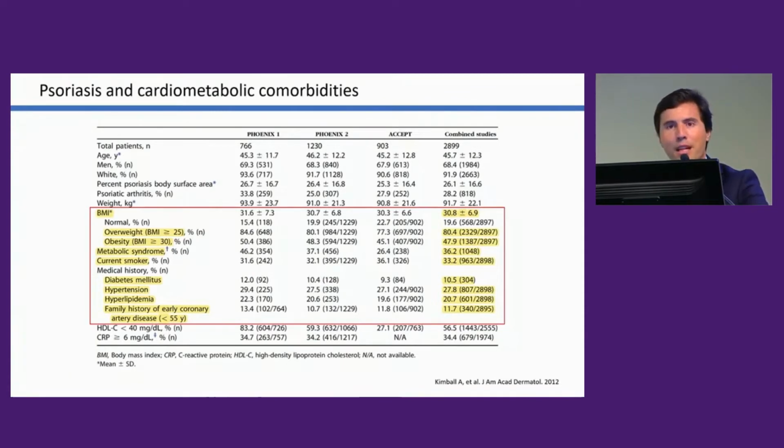In this table, we have the baseline characteristics of the patients that were included in the ustekinumab trials back in 2012. So it represents a typical population with moderate to severe psoriasis. And we see that the mean BMI was almost 31. Almost 50% of the patients were obese, 80% overweight, 36% of the patients had metabolic syndrome. And the prevalence of the other cardiometabolic comorbidities was quite high. And also these patients, or most of these patients, were not being correctly treated for their cardiometabolic comorbidities.